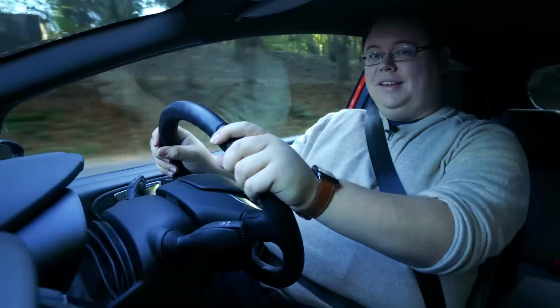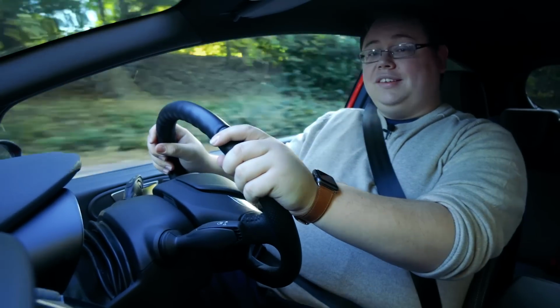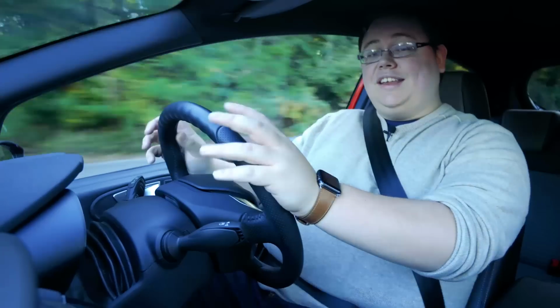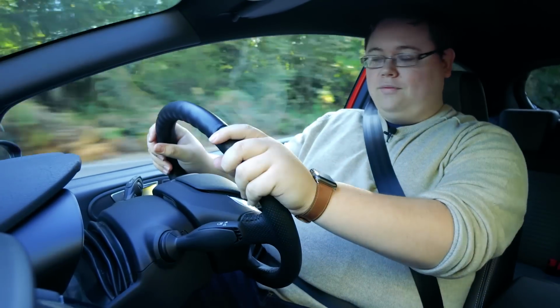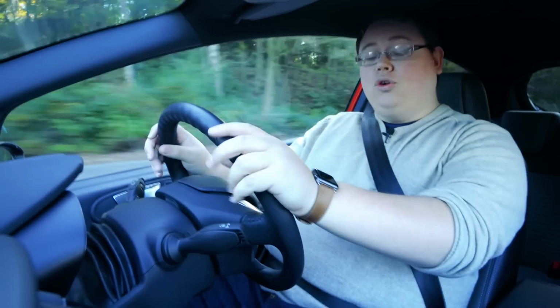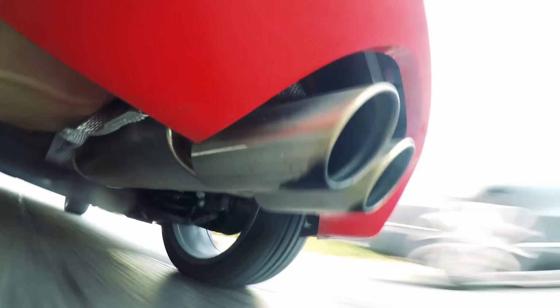Now, sound is a big selling point for hot hatchbacks, because even if these cars don't look too different from the standard cars on which they're based, they have to sound sporty. The Fiesta ST certainly does, but a word of warning: its booming exhaust note might be a little bit too much for some buyers if you're using this car every day.